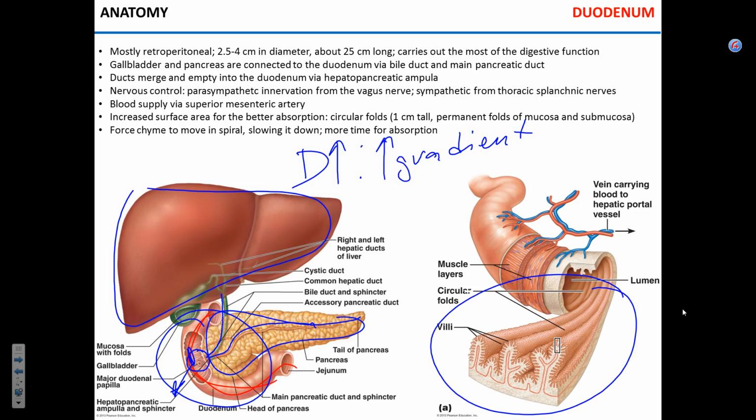So, the duodenum is going to have a lot of surface modification to increase the available area for those 3 milliliters of chyme to get absorbed. Okay? So there are three major modifications. First are circular folds. You can see them here. The circular folds are arranged in the spiral manner, and they're noticeable with the naked eye.